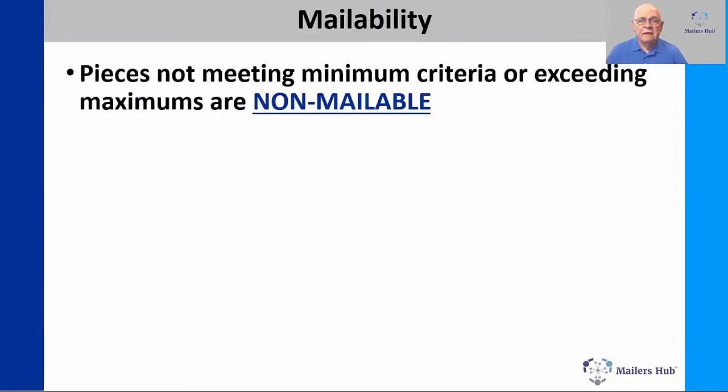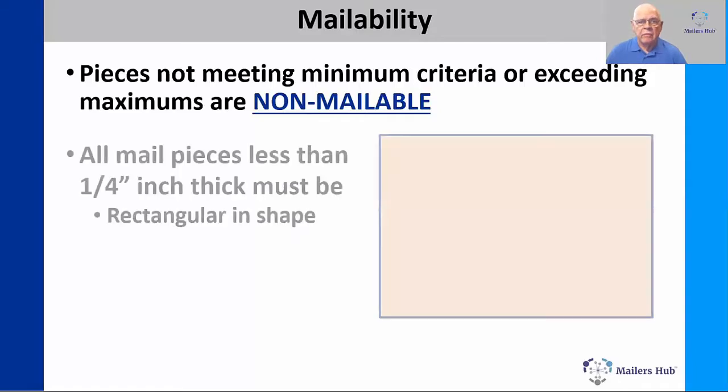So pieces that don't meet the minimum criteria or exceed the maximum criteria are non-mailable. You just can't put on extra postage or pay any kind of surcharge. These pieces are just non-mailable.